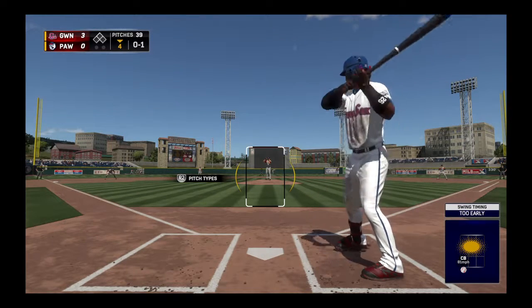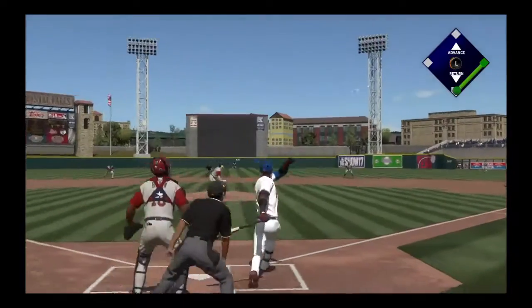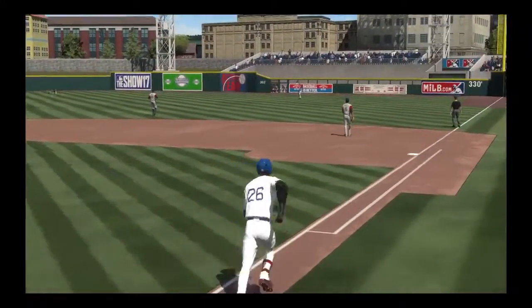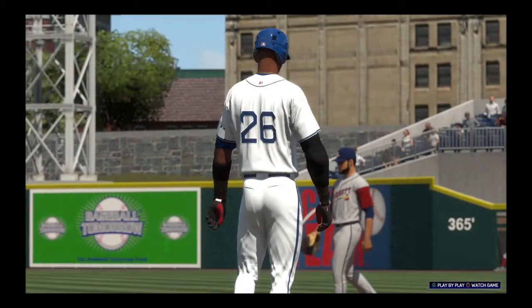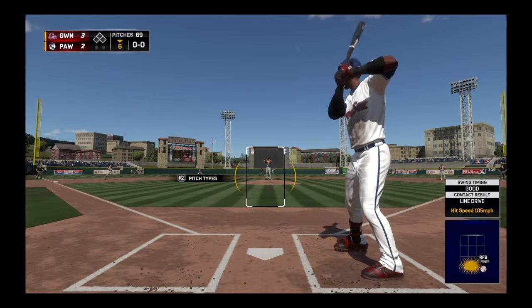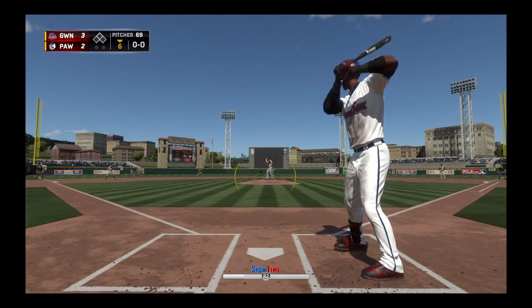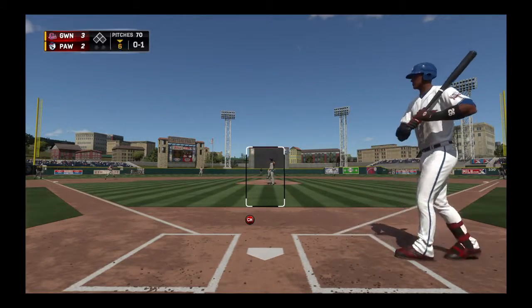0-1. He pulls this one into right, but this is right at him in right field as he hardly has to move to take it in for the first. Stepping in, Junior Gibson, 0 for 2 on his line thus far. Junior Gibson. Swing and a miss, and he's behind 0-1.